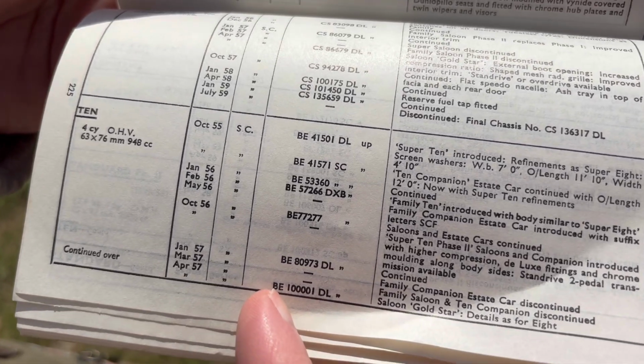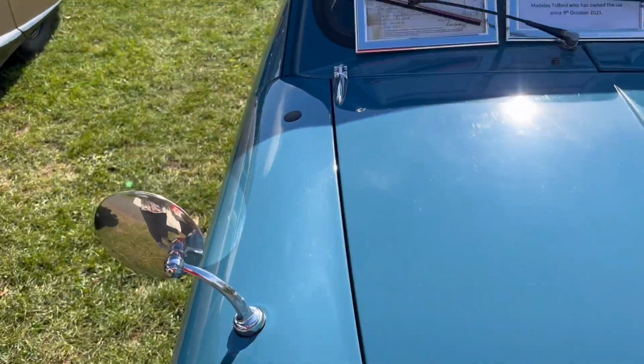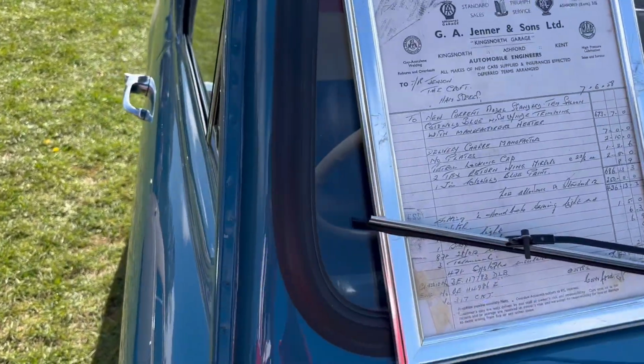948 cc. Look, here's the invoice on it. Oh, actually, it's got the invoice here, the price, look.